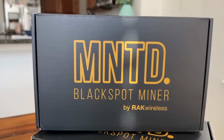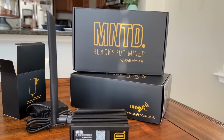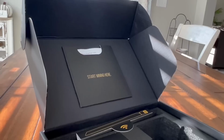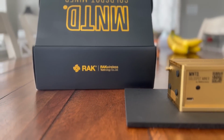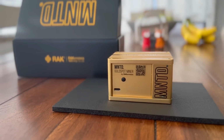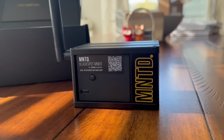Another thing you should know is US 915 in the USA, Canada, and also Australia 915 are all the same, or the miner has the capability to switch. For example, if you took a US 915 minted miner and brought it to Australia, it would switch to the correct frequency in that region. But that does not mean that minted is shipping to Australia or Canada right now. But that's an interesting piece of information that I confirmed with Rak Wireless directly. I got off topic though.